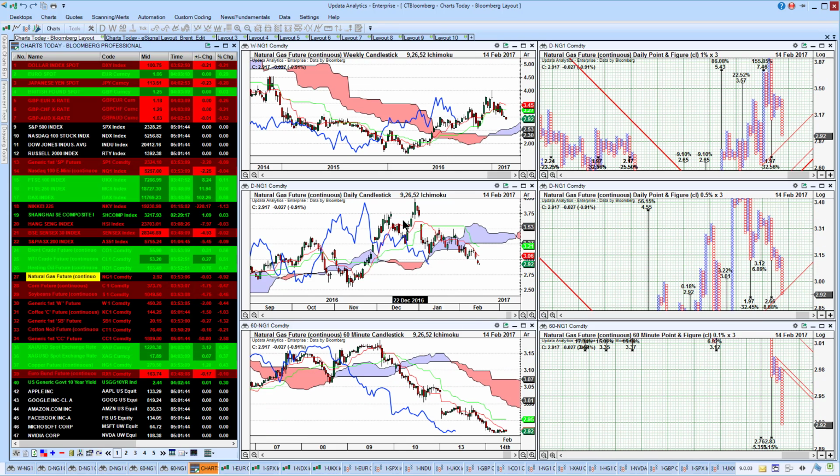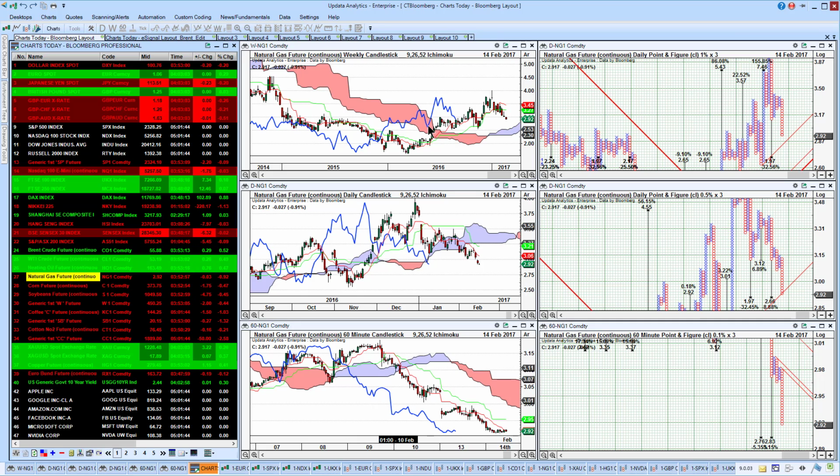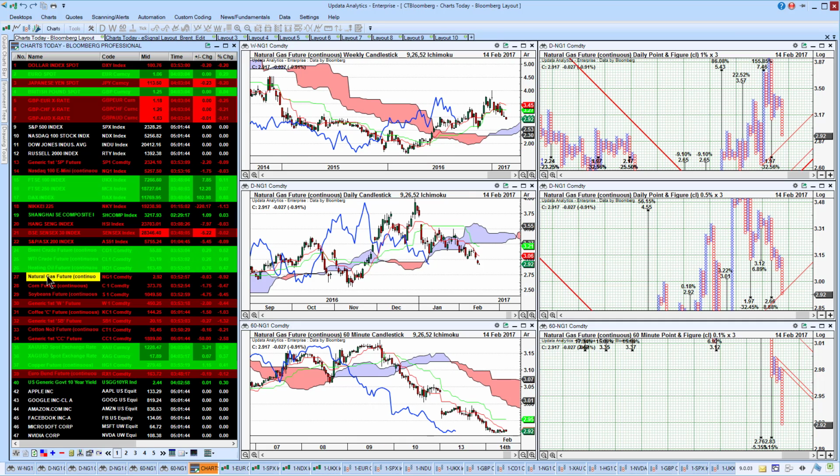US nat gas, moving back below the cloud on the daily. That's bad news for nat gas. We're really, really well below the cloud here on the 60-minute chart. Nat gas really not looking good.